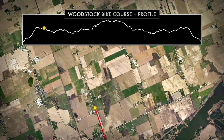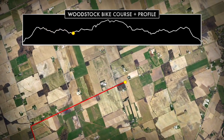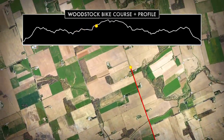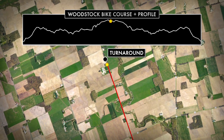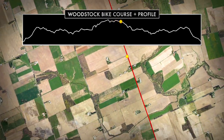Out of transition and on your bike, you'll exit the conservation area on the right-hand side of the road, and once fully out of the park, the course heads north up Pittock Park Drive. It's a steady climb for the first 2.5 kilometers, and once you've turned right onto Oxford Road 33, you'll hit the rollers. Now, this is the most challenging part of the course because even with the help of the downslopes of these rollers, you're mostly climbing towards the turnaround.